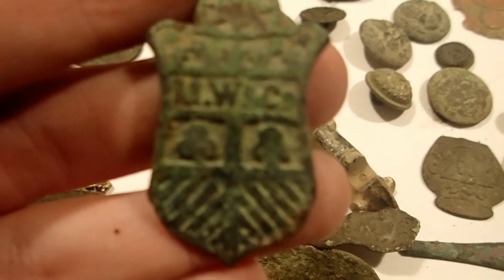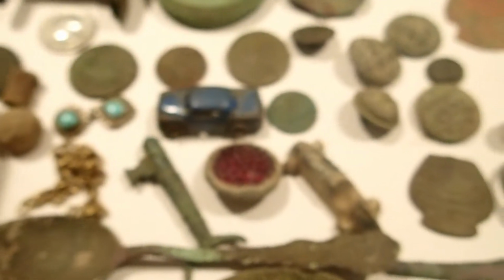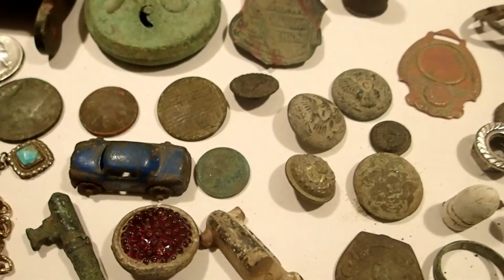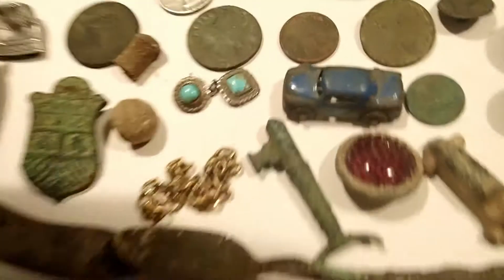I got this cool little badge tag. Got a couple shamrocks on it. Got a couple round balls, musket balls. I had another one here, probably rolled away. Very cool. A little chain. A little bling bling.